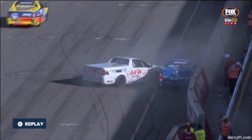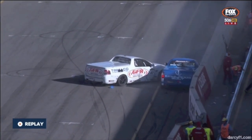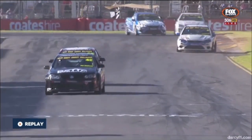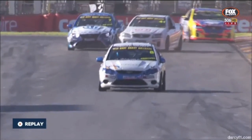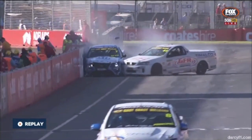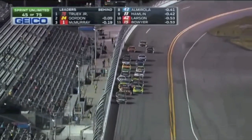Look at that barrier. And look at the people standing behind it. They're lucky that no one was hurt. The two marshals, they're a bit staggered. They're sort of going, what just happened here? And yeah, look, just right hand down and cop that. Like, that was. Trying to work with him there.